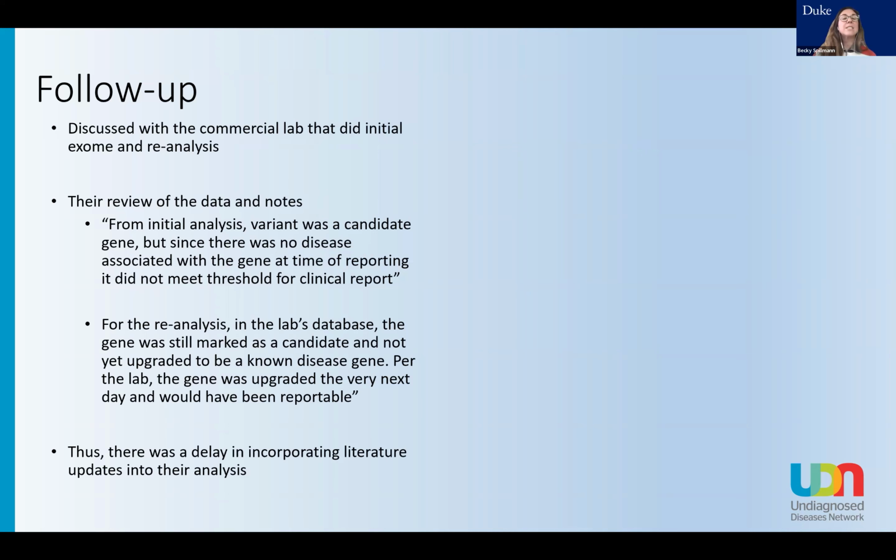So there was a significant delay in incorporating new literature into their analysis pipeline, with, again, the initial paper coming out in 2020, a more expanded cohort coming out in January 2021, and the exome reanalysis coming out 9 to 10 months later.